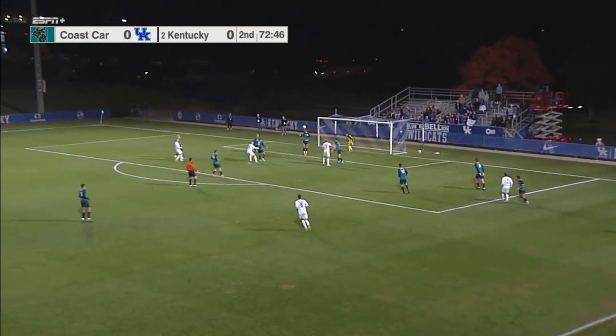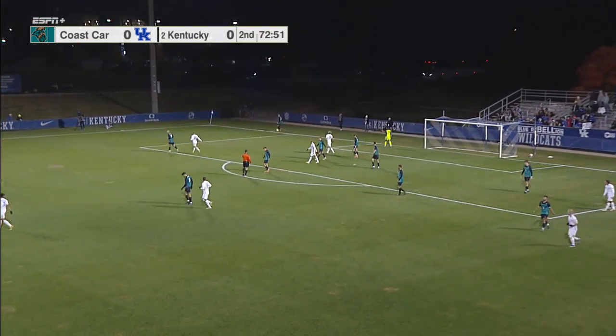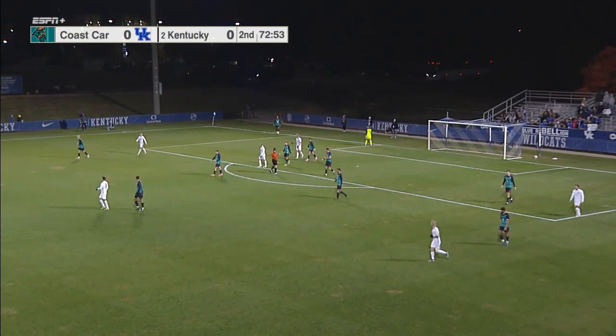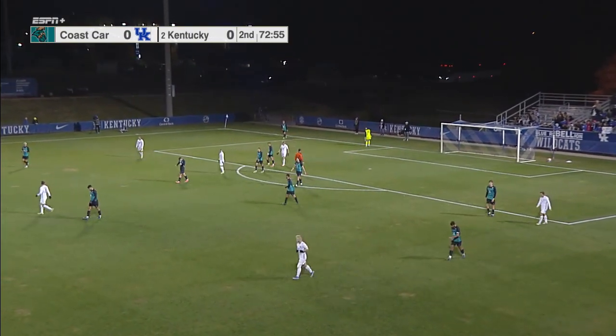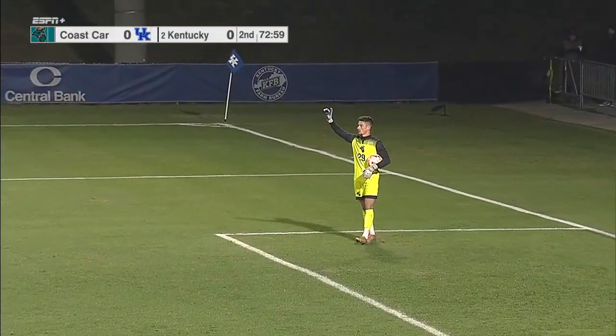Gutman going to the back post and nobody home. Again, not a bad look. The cross, the right idea, if someone is getting in there. And I think Bjorgelsen and Grenning are saying, hey, Grenning, get into that back post there.